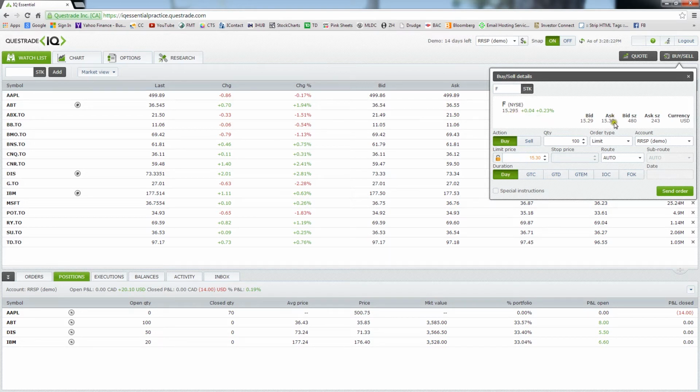And here's how we go about buying the company. You can either sell it or buy it right under the action. So we want to buy, and I'd like to buy 200 shares of Ford. That's the quantity, QTY, and I'm going to do that either with a limit order or a market order, the order type. These other ones are a little more complicated, but simply you'll probably just use the limit or market, probably limit most of the time.